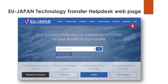This is how the homepage of the Helpdesk's website looks like. So you have a search field where you can search for technologies with keywords, or you can click on advanced search and you will have additional fields that you can use for making your search. On the left hand side here in black, you have that box where you can have access to the request for proposal that we just mentioned.